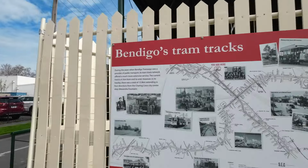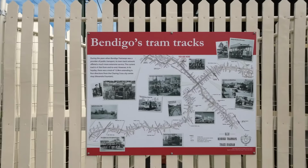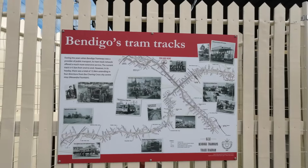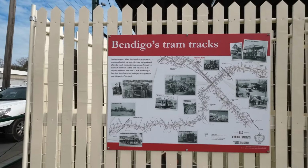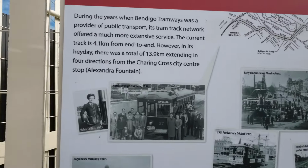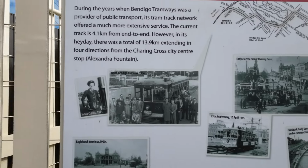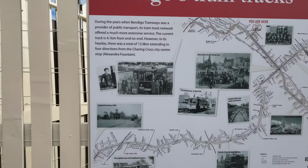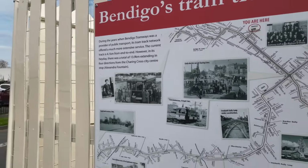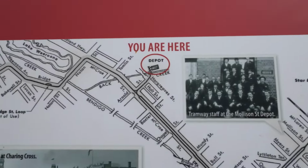So during the years when Bendigo Tramway was a provider of public transport, its tram track network offered a much more extensive service. The current track is 4.1 km from end to end. However, in its heyday, there were a total of 39 tracks extending in four directions from the city center. So we are now at the depot, guys.